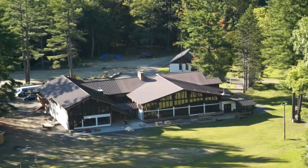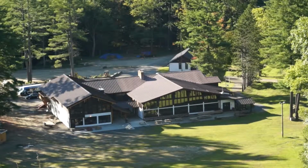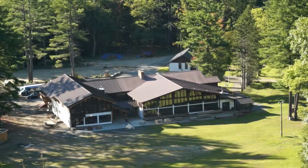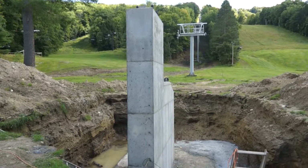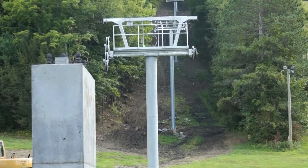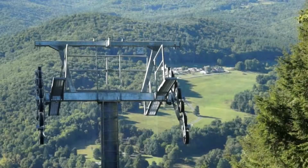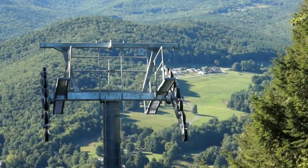The Schaefer family eventually purchased the area, and today their vision is just as optimistic as it was when I first met them nearly 40 years ago. And while the Schaefers continue to improve the area by upgrading the snowmaking and adding a new lift, the real reason for my recent visit was to see the construction of their new mountain coaster.